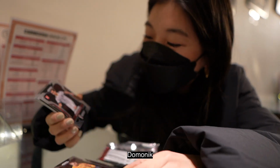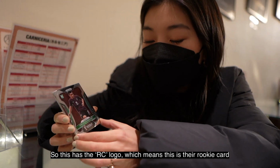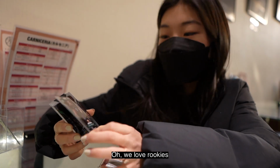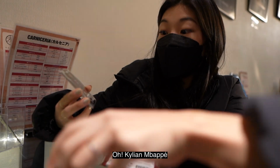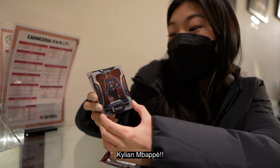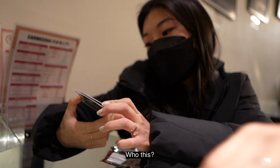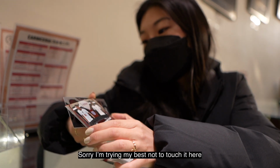So this has the RC logo, which means this is their rookie card. We love rookies. Okay, Carlos. Oh, I see a red back there. Oh, Kylian Mbappe. Didn't win. Who's this? Jude, UK. And Bukayo. Sorry, I'm trying my best not to touch it here.